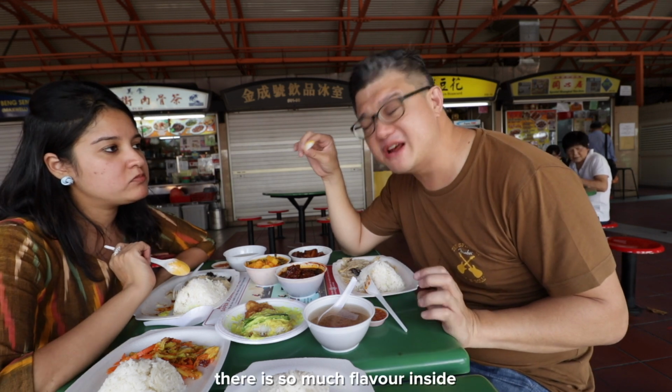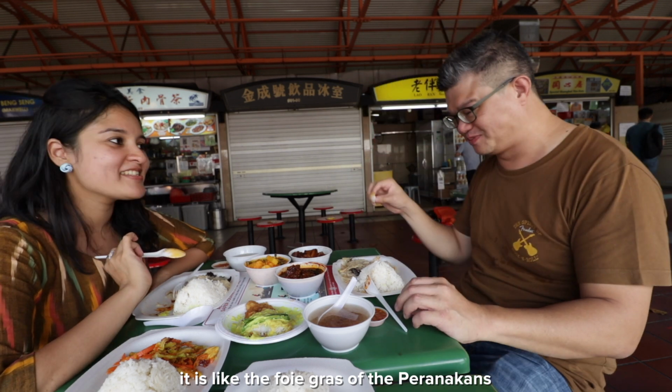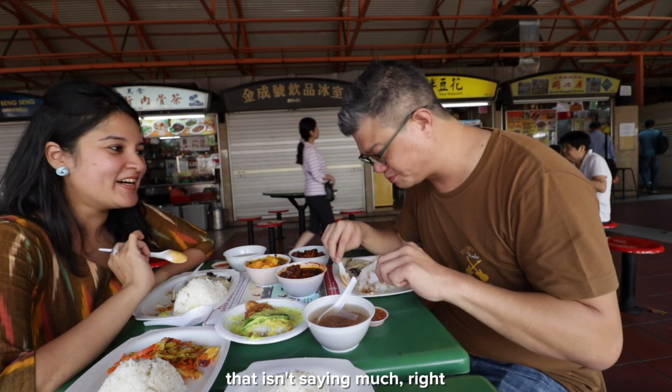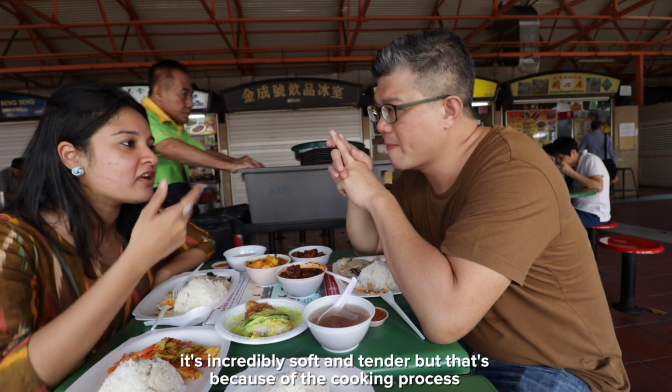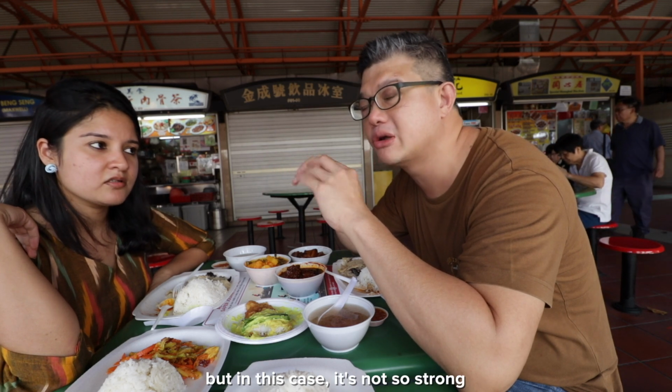There's so much flavour inside. It is like the foie gras of the Peranakans. That doesn't say much, right? It's incredibly soft and tender, but that's because of the cooking process. Normally, buah is strong, but in this case, it's not so strong.